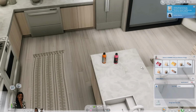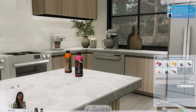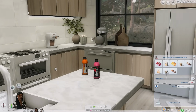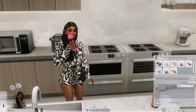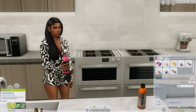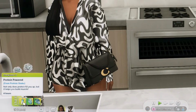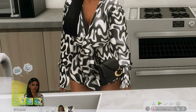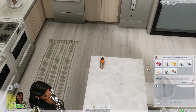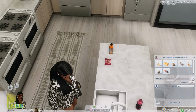Here's what the protein shakes look like. So we'll have Ashley drink the strawberry protein shake to see what that looks like. Let's see if we'll get a buff from that. And she got protein powered from the protein shake. Not only does protein fill you up, but it helps you build muscles. That's what the protein shake looks like. I'm not gonna have her eat everything. Oh, actually, no, I might have her eat the cookie too, because I want to see what that looks like.